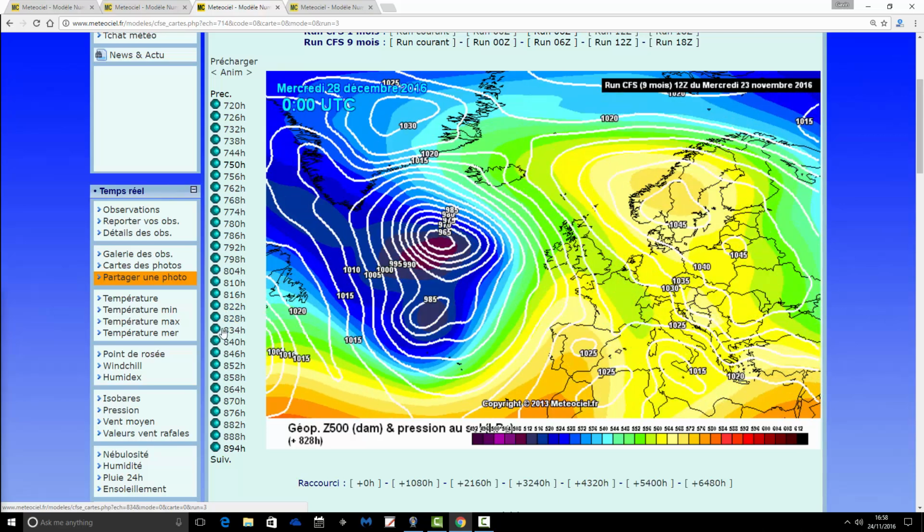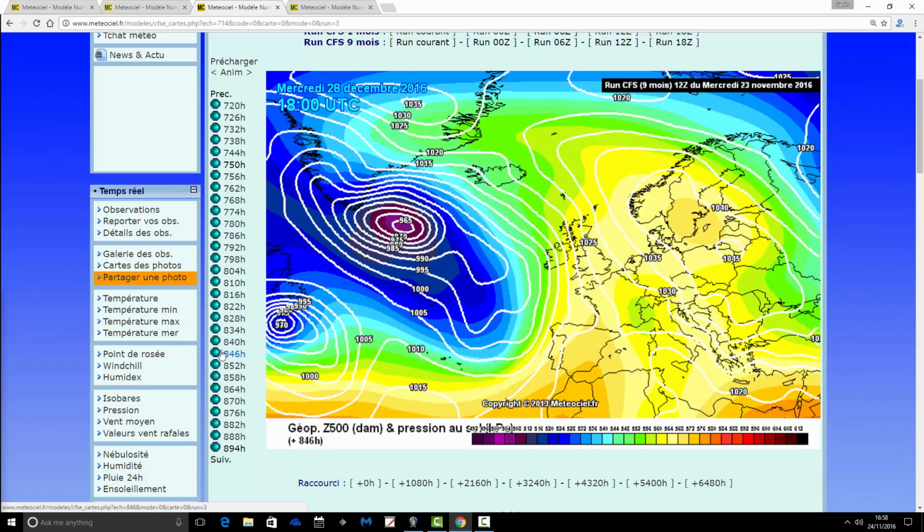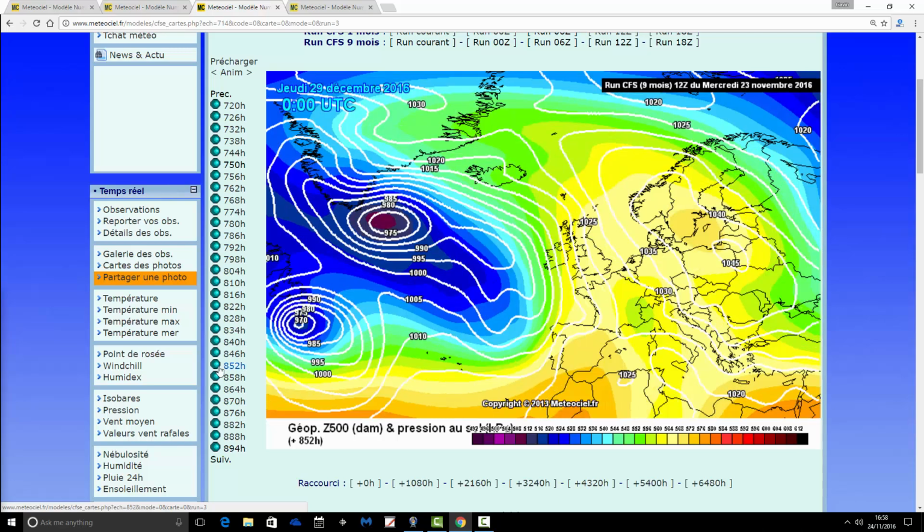So it stays cold from the 28th through to the 29th. So 27th, 28th, all looking cold. The 29th begins to bring weather in from the west. So winds are turning more to the south. Got a weather front moving in. That could be a slow event as that cold air is battling with the milder air. It's trying to come in off the Atlantic.